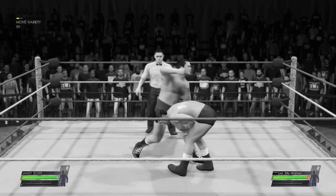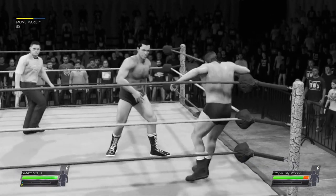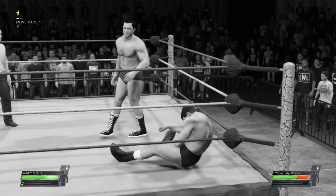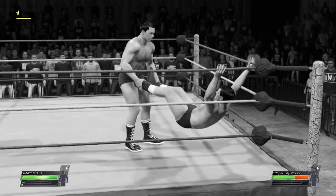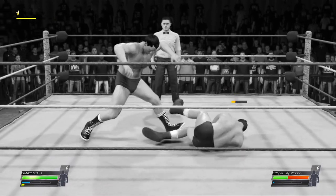Competitors are looking in the first fall for that decisive psychological edge over their opponent. And the more ways an individual has to beat their opponent, the better their chances of victory are. Something to keep in mind in this type of match is a superstar's cardiovascular conditioning. It could be the difference between victory and defeat.